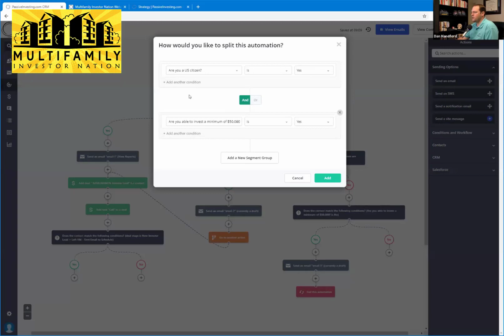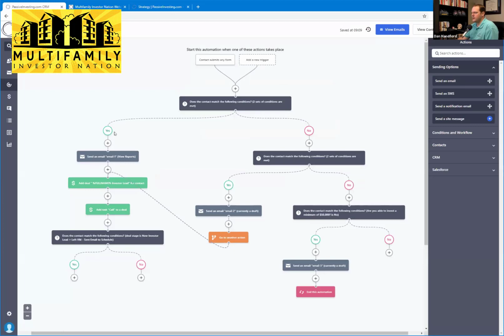When they fill out the form, we're asking them questions. Are you a U.S. citizen? If they say yes, and if they say yes, I can invest a minimum of $50,000, then that investor comes over here where it says yes, and they're sent an email. I'm going to show you that email in a minute so you can see what we're sending out; you can see a preview of it right there. Then it adds them into what's called a deal, which is a pipeline we have called our new investor leads.